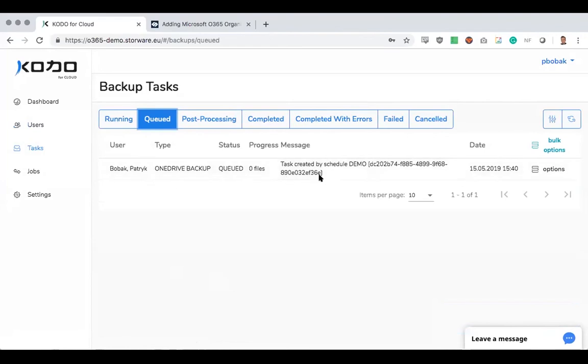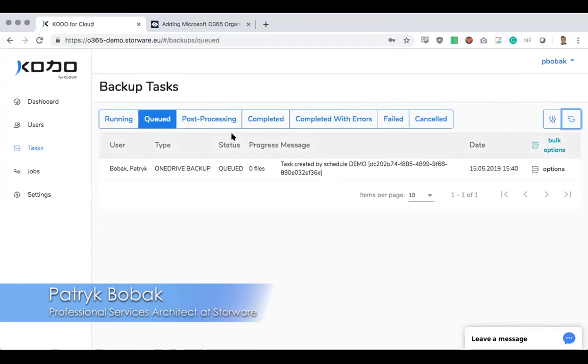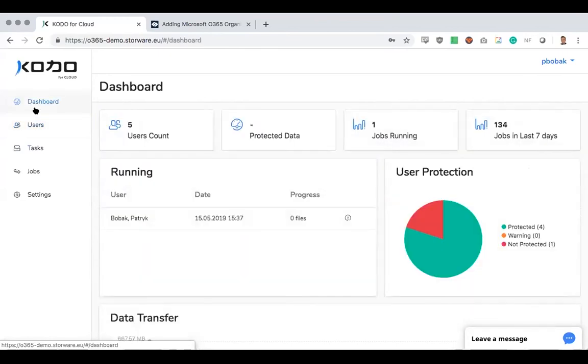Sorry, this is a OneDrive backup that was scheduled. This task has probably already ended, because all the files that exist in this user's OneDrive are still there. So in reality, these are exactly the same files, so there is nothing to restore. But the process of restoring data or protecting data is very easy.